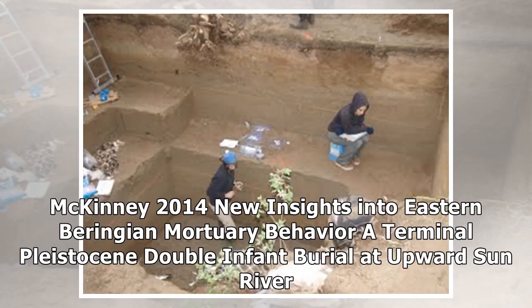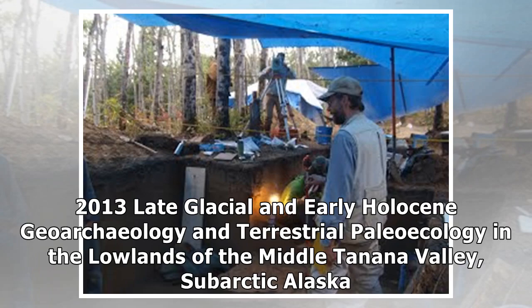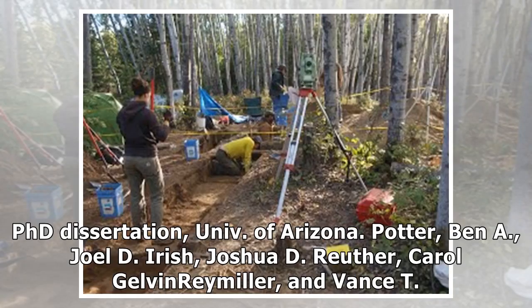McKinney. 2014. New Insights into Eastern Beringian Mortuary Behavior: A Terminal Pleistocene Double Infant Burial at Upward Sun River. Proceedings of the National Academy of Sciences, DOI 10.1073/PNAS.1413131111. Reuter, Joshua D. 2013. Late Glacial and Early Holocene Geoarchaeology and Terrestrial Paleoecology in the Lowlands of the Middle Tanana Valley, Subarctic Alaska. PhD dissertation, Univ.